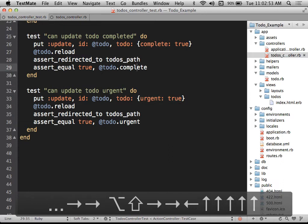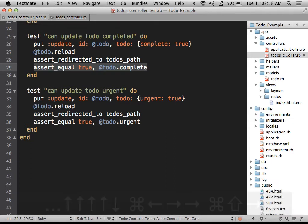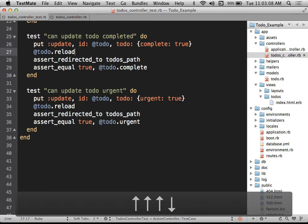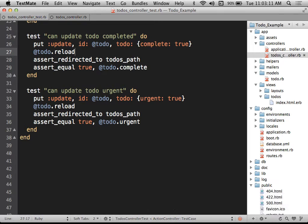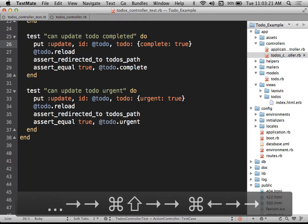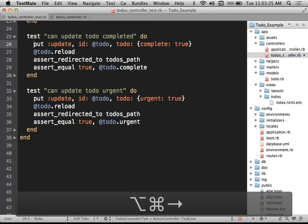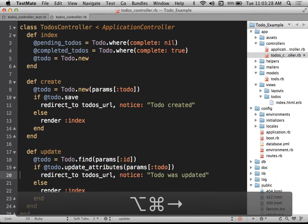Right? And what we were seeing with both of them was that when we then asserted that true was the value of that particular attribute, we kept getting back a failure. The true didn't seem to actually be getting set. What I figured out had gone wrong was that we basically had a stale object. The to-do item that was being loaded up in the setup method and whose ID was being passed as part of the put request, that object in memory was different than the object in memory that was actually being modified by the to-do controller update method.